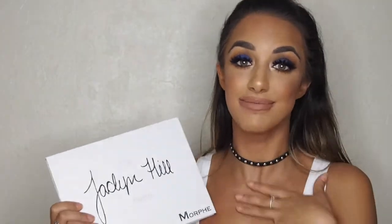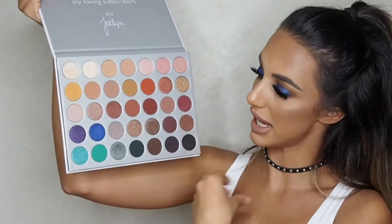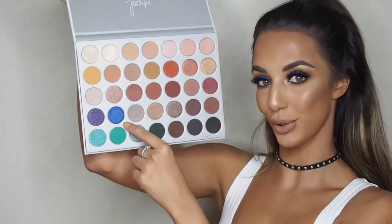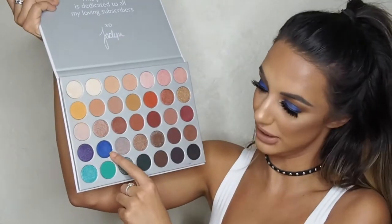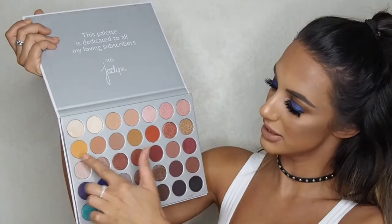I am obsessed, like actually obsessed. I know you've probably seen this everywhere but it's new to me, so I'm really excited. It has 35 Morphe eyeshadows within it, and it has all types of different shimmers. It has some really good warm, cool tones, some out there colours like these here, which I am doing a tutorial on, as you can see here. I absolutely love these here. I think they're stunning. These are really up my street, and I really love these two colours the most.